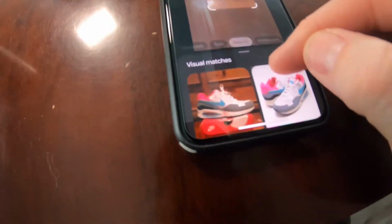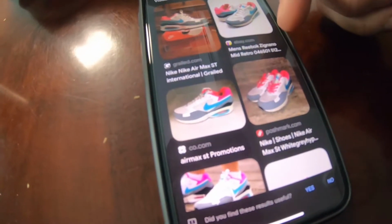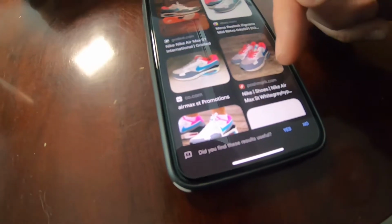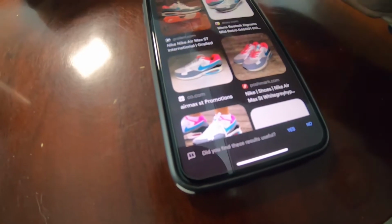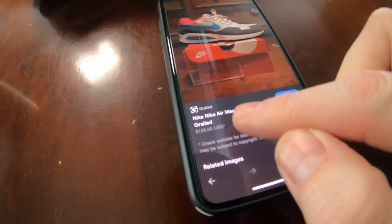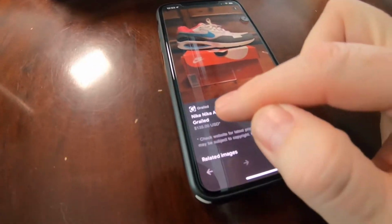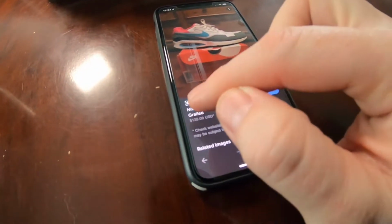I didn't even take a very good photo at all, but you can see on Grailed, here it's saying Reebok, so that's clearly wrong. Poshmark, you can see these shoes essentially. So this is going to be what we have. And Nike, Air Max, ST International. Yeah, that's pretty much what we have. So there's a couple things I do with this information.